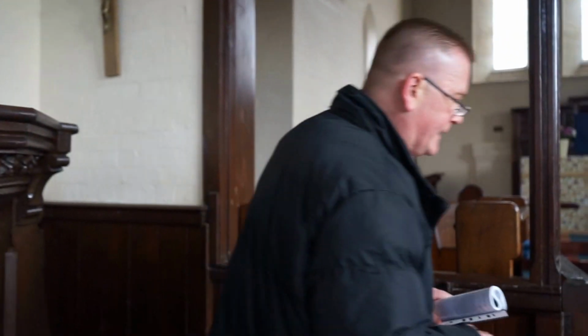But we're here at Clee Hill. Thomas de Nevill without the E was resident here in this little parish, was heavily involved in Ludlow, which was quite interesting. And most importantly, he was actually one of the king's trusted friends at that time. So that's probably a story for another day.